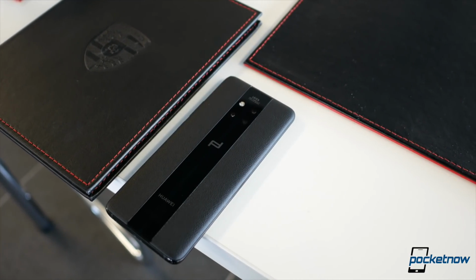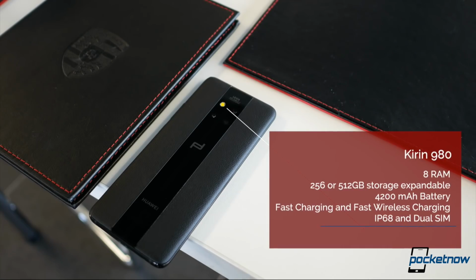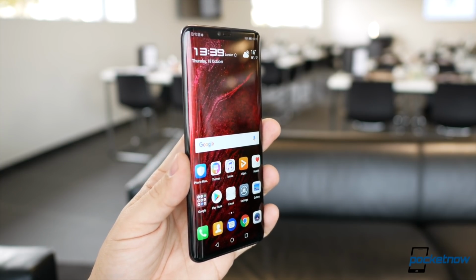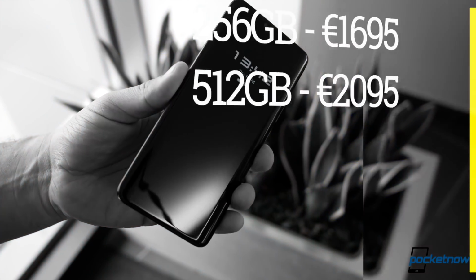Internally, the Mate 20 RS is pretty much almost the same as the Mate 20 Pro, but with some key additions. We've got the same Kirin 980 7nm processor, the same 4200 mAh battery, same IP68 water and dust resistance, and same cameras. What changes is that there's only an 8GB RAM option, with tiers of 256 or 512 gigs of storage. The device also has its own flavor of software essentials like Porsche wallpapers, audio tones, theme icon packs, etc. And you also guessed it, the price is Porsche Design.